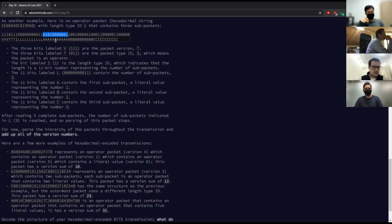This part I didn't understand: after reading 3 complete sub-packets, the number of sub-packets indicated in L is reached, and so parsing of this packet stops. The L value told us that there were 3 sub-packets within that outer packet. So we've already read 3 sub-packets. We finished the third sub-packet, so we know that the outer packet is finished. Okay, thank you. We read the outer packet and the 3 inner packets. So that packet is now finished.